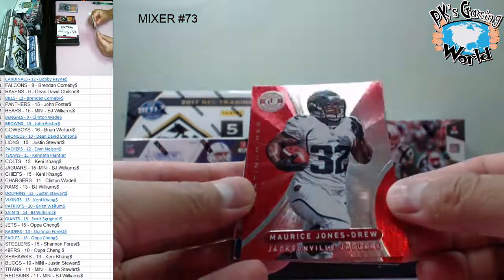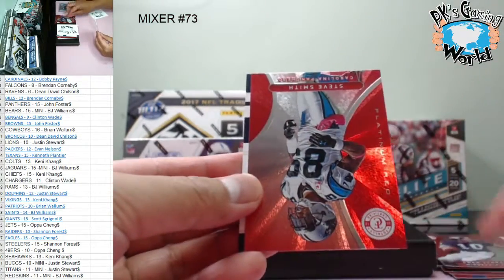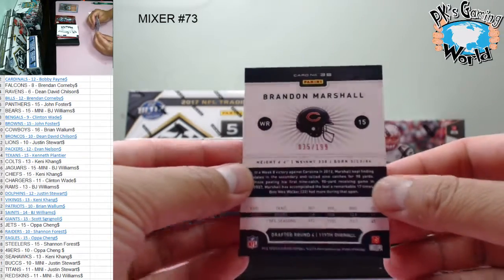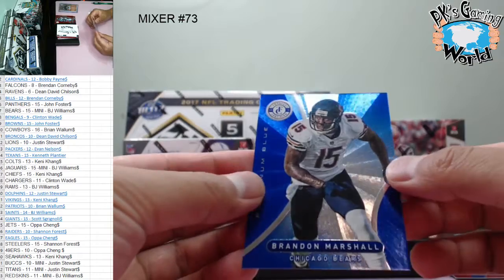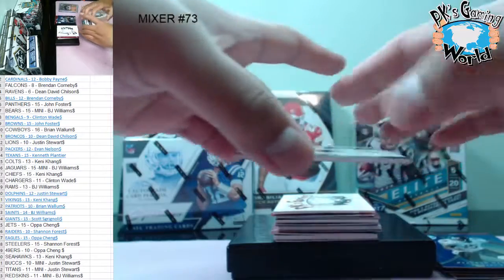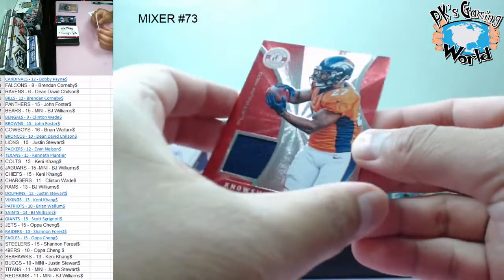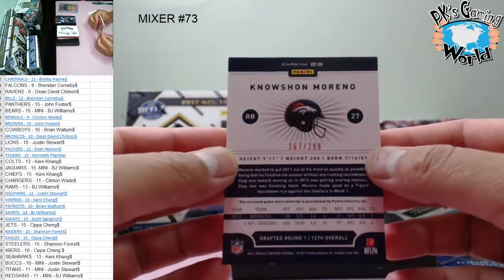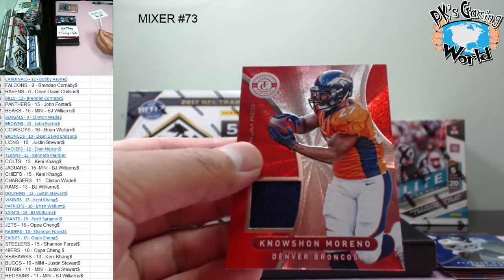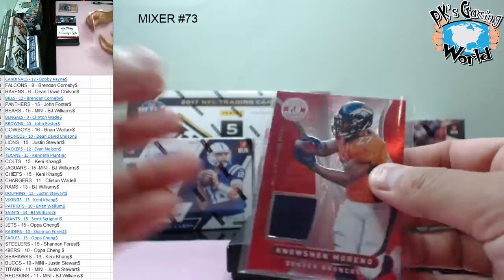All right, next card. Maurice Jones-Drew, Fran Tarkenton, Steve Smith, 35 out of 199. Brandon Marshall, Platinum Blue. Next hit. We got a Dan Marino, Platinum Red, one color patch, 267 out of 299. Nice hit for the Broncos again. Goes to Dean. Here goes Dean. Nice hit.